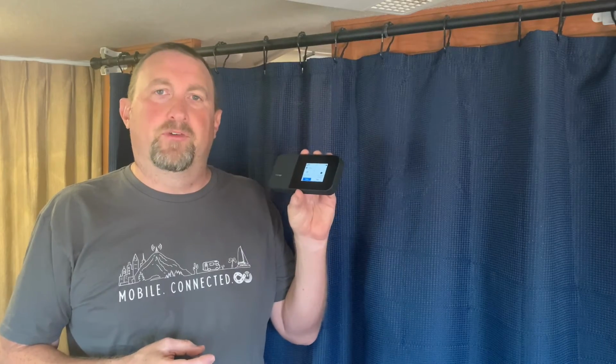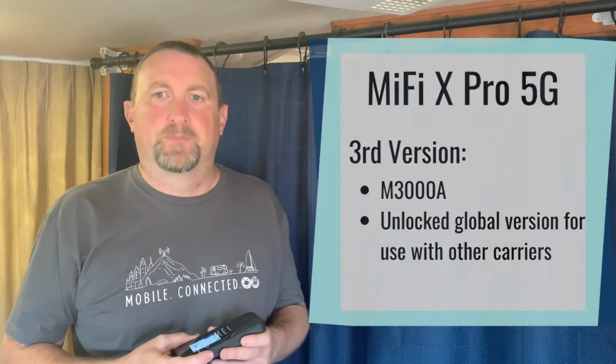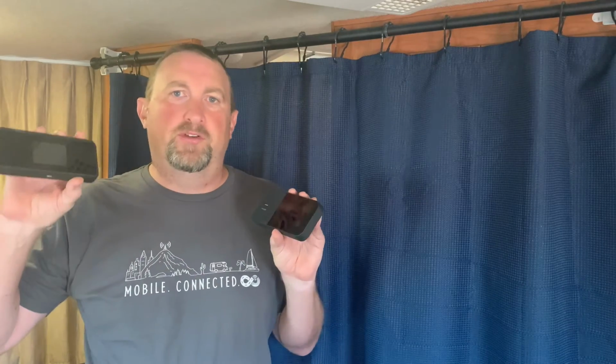Per FCC filings, we are expecting a third version to be released called the M3000A. This will be an unlocked global version to be used on other carriers. While the X62 Qualcomm chip in here is not quite as advanced as the X65, we do consider this very future-proof, especially compared to the previous M2000 with the X55 chip.